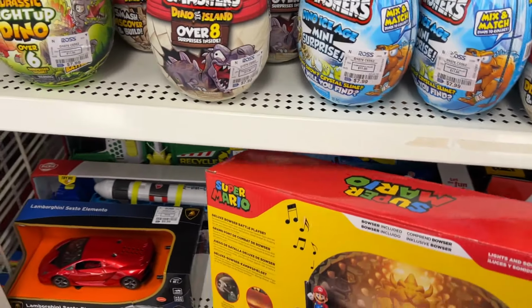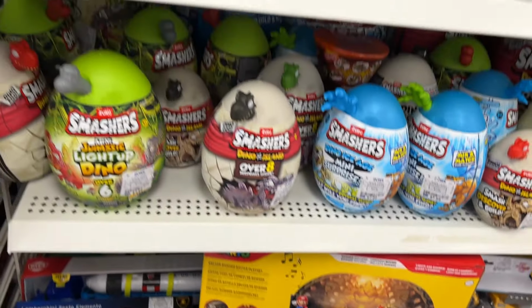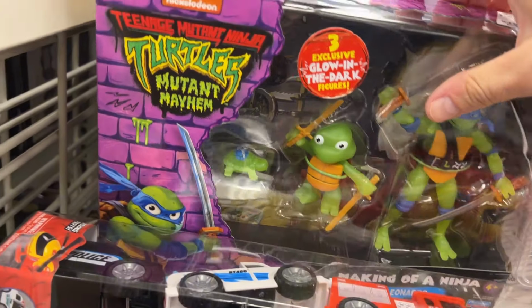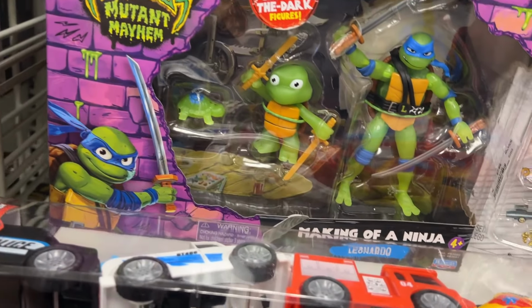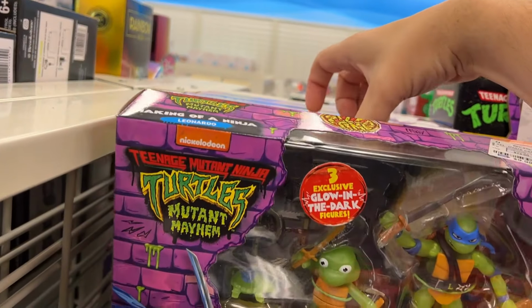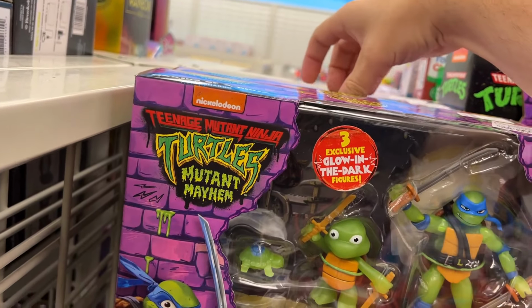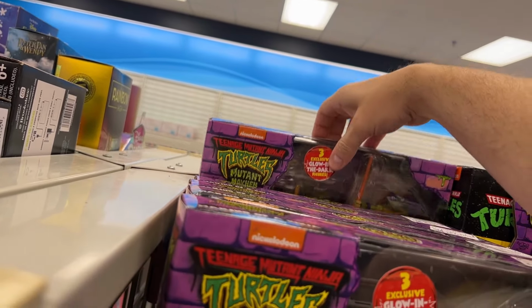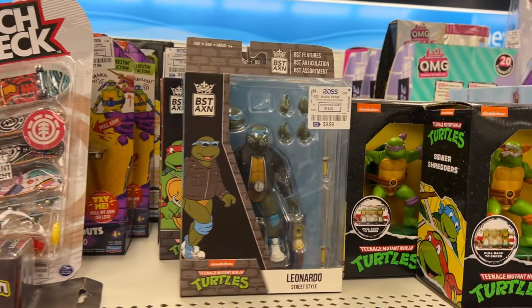Nothing much in behind that. That's a fun little set, I thought. There's the makings of a ninja. Leo, Mikey. Let's take the extra time to fall now. Here we go. Leo, Mikey, and Donnie. So all of them but Raph.